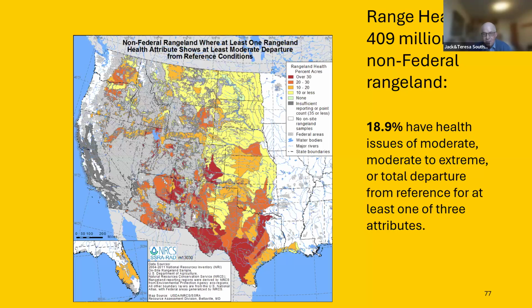All right, last folks, I think that's a good one more question. Go ahead, Jack. The takeaway from this slide is that 18.9% moderate to extreme departures. Is that good, bad, or indifferent? Or is it just a simple statement? It's a simple statement, and you'd have to go into the interpreting indicators of rangeland health to fully decide what that means.